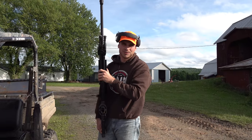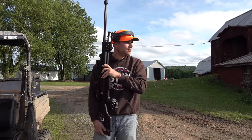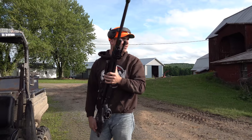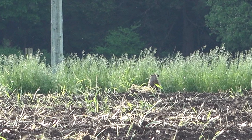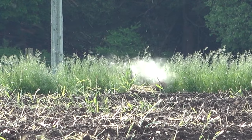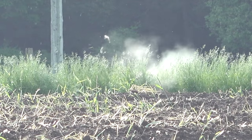Well, got some rounds reloaded the other day and came over here to dump some garbage and looked out across the cornfield and there stood a woodchuck on the edge. Bad time to be standing on the edge because I had the old 300 with me here. It's only about 180 yards or so. Let's go check it out. I heard a thud and seen a wad of hair go flying.